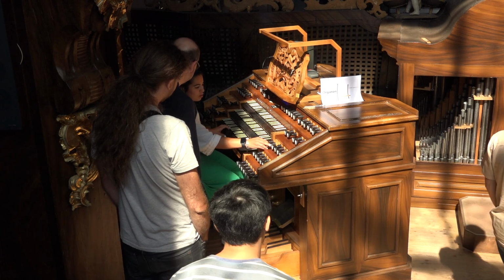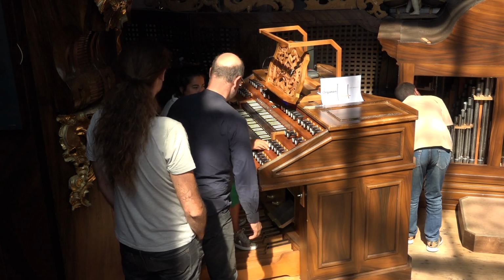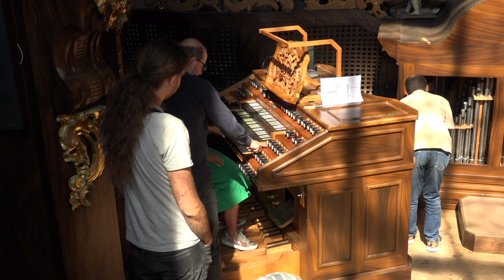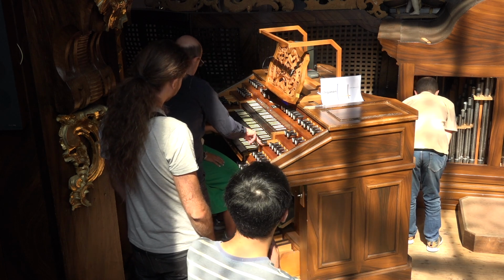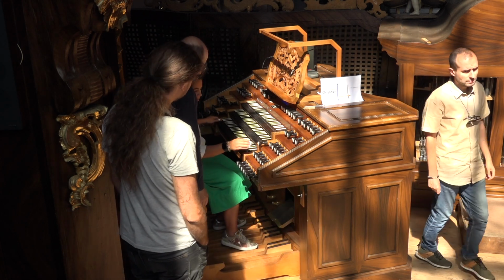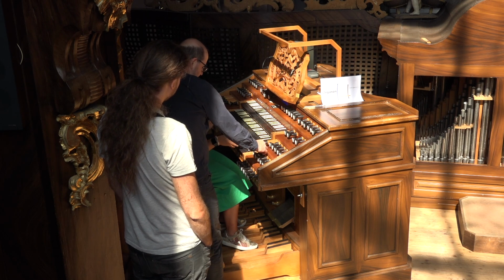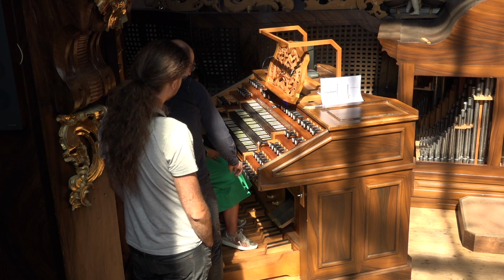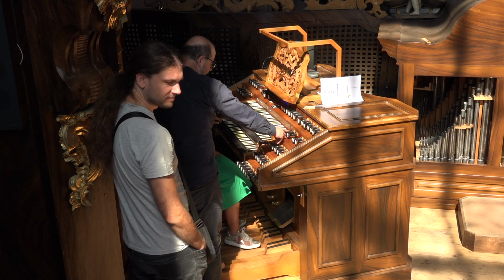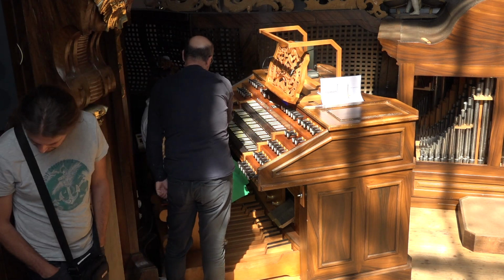What do you want? I don't know. So you choose like 16 foot here, and then you press the lowest note. That's the lowest note. Yeah, you can. Either you play like nine seconds, or can you step on the lowest note in the pedal?